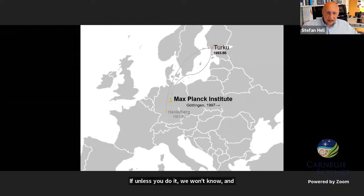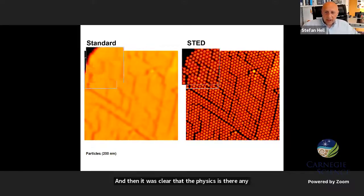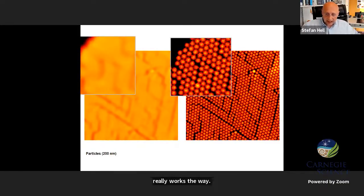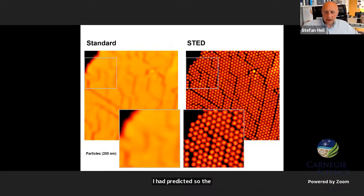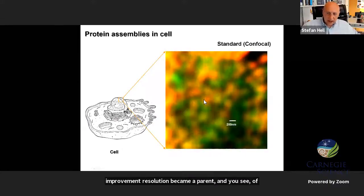And you see here before and after. Then it was clear that the physics is there and it really works the way I had predicted. So the improvement in resolution became apparent, and you see it, of course, here in certain protein complexes.